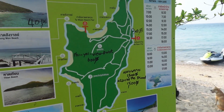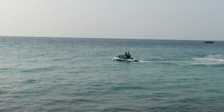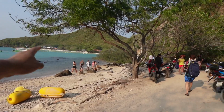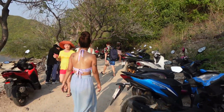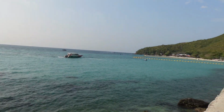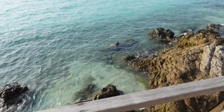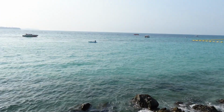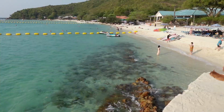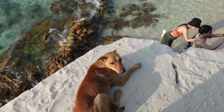So here's this little map of quite a few of the beaches. If I'm not wrong, this one I think is Koh Larn Beach. So right now we're gonna walk along all the way over there to the beach where there's more sand. Here, the water's pretty clear. Dog is hanging out over here, living his best life by the beach.